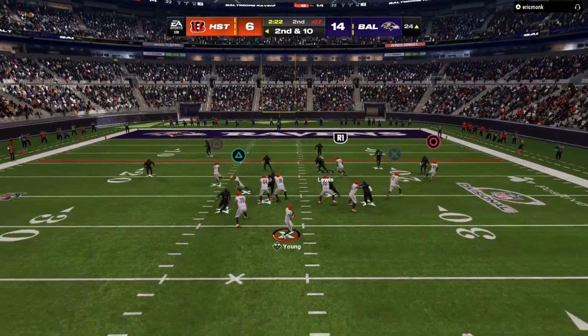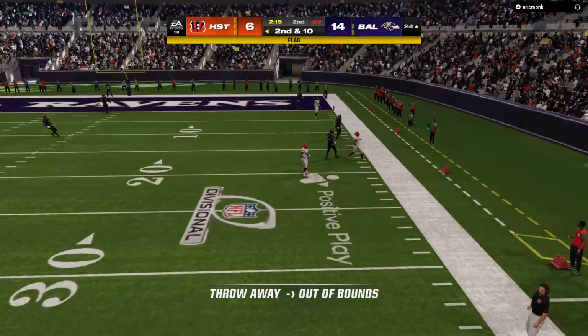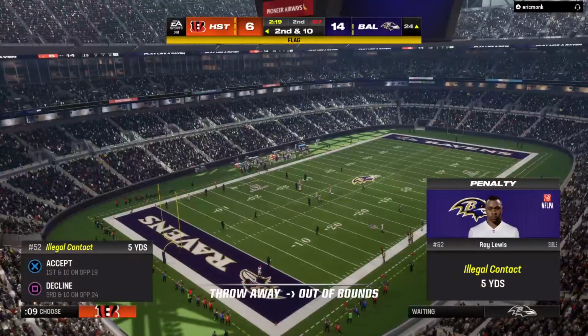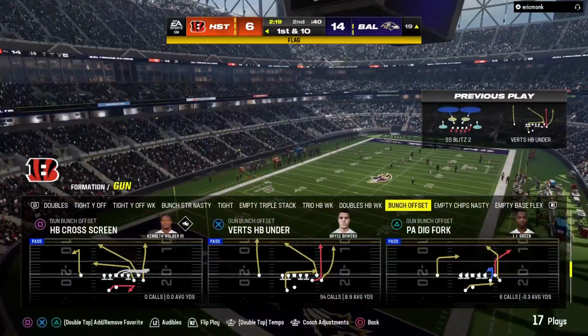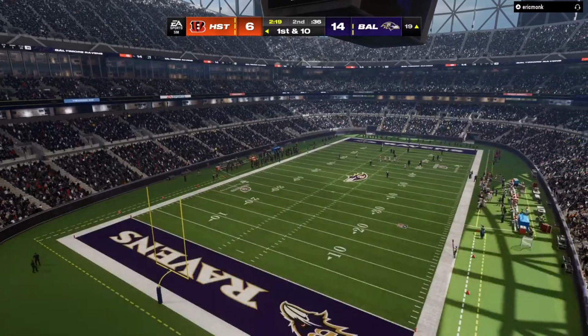They'll stick with the passing game as he looks to throw. And a flag comes in as that one falls incomplete. Well, let's see who this is on. So they take the flag and the yardage that comes with it.